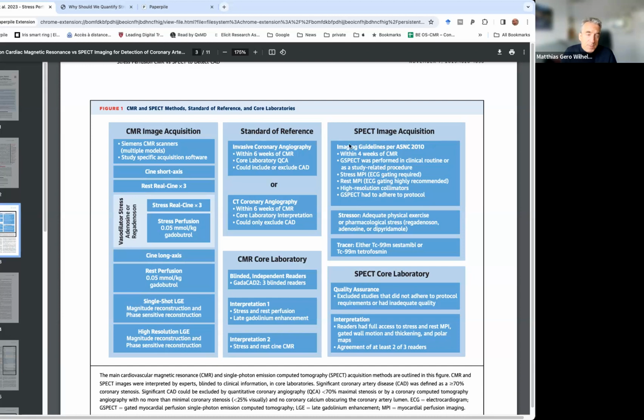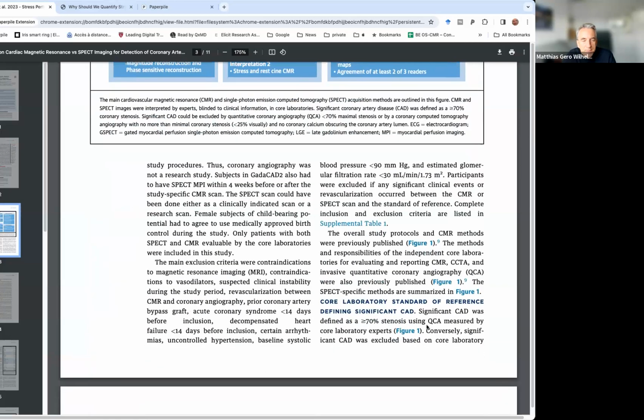Then SPECT was performed according to the guidelines of the American Society of Nuclear Cardiology from 2010, within 4 weeks, with a standard protocol for the acquisition, and then also the core lab was performed. The core lab activities were performed by experienced readers. They had full access to stress and rest images, and also the polar maps. And 2 of 3 readers were required to agree on that.